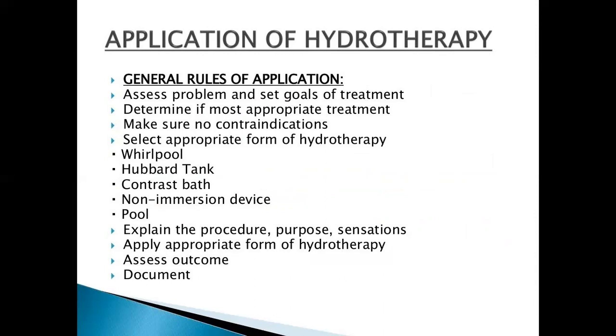To determine the most appropriate treatment, make sure no contraindications are there. We select the appropriate form of hydrotherapy: whirlpool, Hubbard tank, contrast bath, non-immersion device, or pool. Explain the procedure, purpose, and sensations. Apply the appropriate form of hydrotherapy. Assess the outcome and document it, followed by the management part.